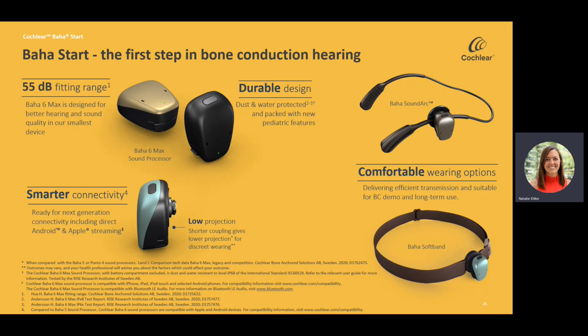As a reminder, Cochlear has both the Baha softband and the sound arc that can deliver efficient transmission of sound when paired with the Baha 6 Max sound processor for long-term use, or it could be used to demo a bone conduction solution for a patient. So again, you might consider programming a Baha 6 Max sound processor in the clinic to the patient's audiogram.